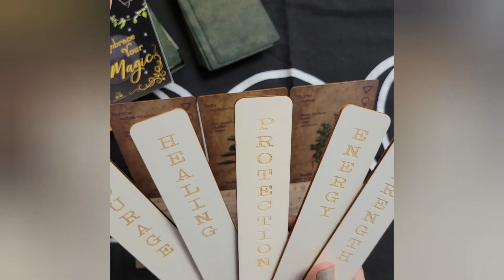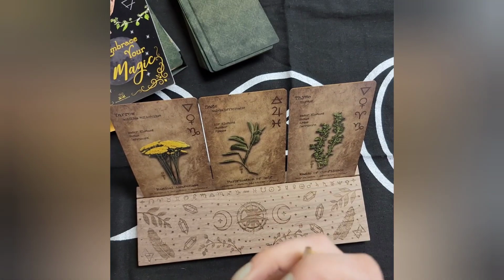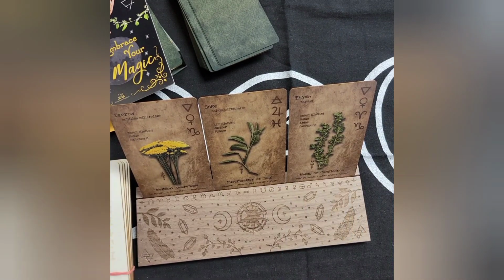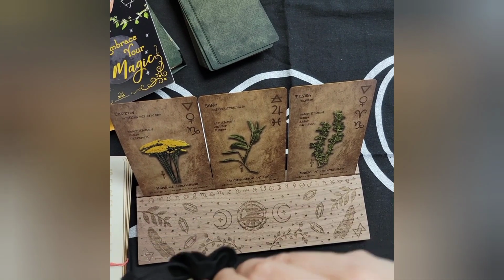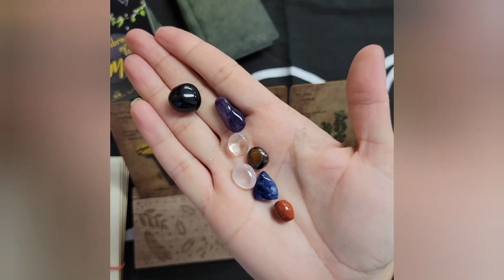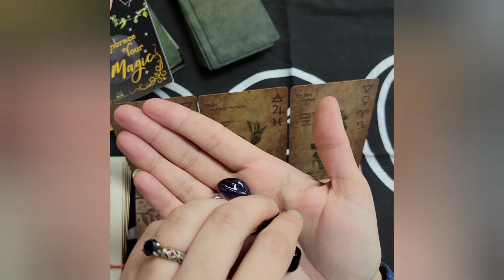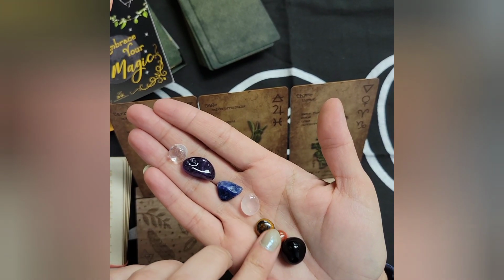But courage, healing, protection, energy, and strength. This is great for your garden, and you could just plop it in with your herbs and stuff. So those are just wood. And then we have a chakra kit. So this would go with the gemstones as well. I'm kind of glad, I don't need any animal figurines or anything like that. But this is a nice little gemstone chakra kit, great for aligning chakras and the workings with your chakras. I thought that was really nice.